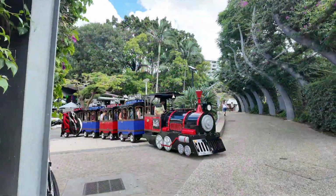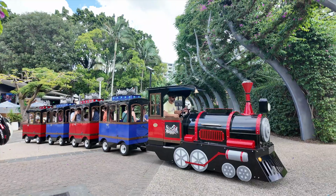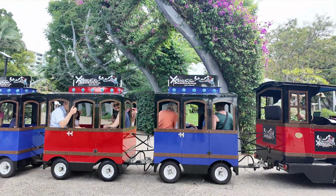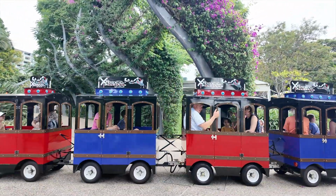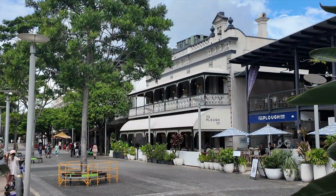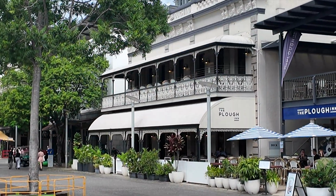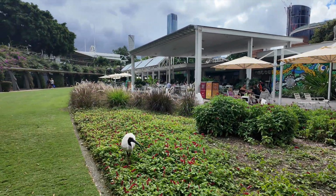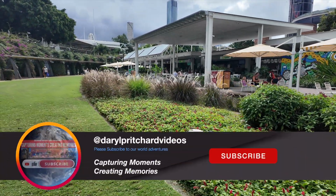Awesome. And here's the train. The Express Fun Train, get on board. Everyone's having fun with that today. The Plough Inn, how beautiful is that? Just look at the old Queensland style there. Beautiful cafes. And the birds are enjoying it too today.